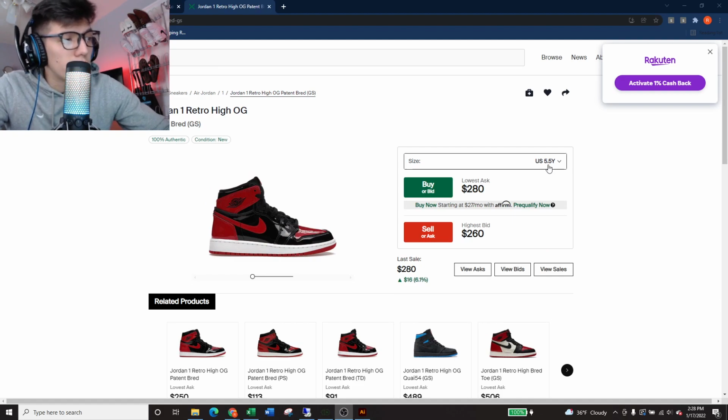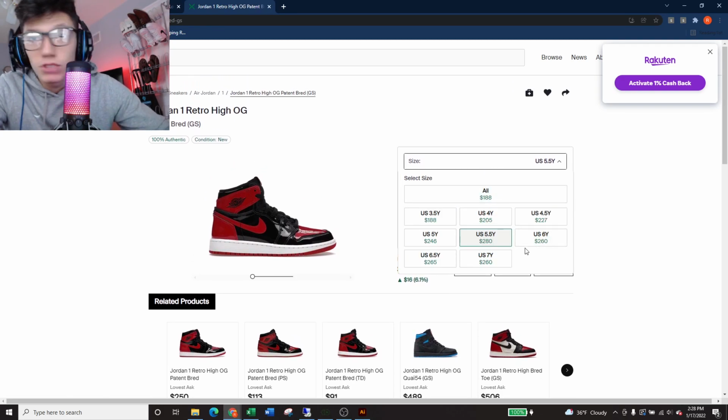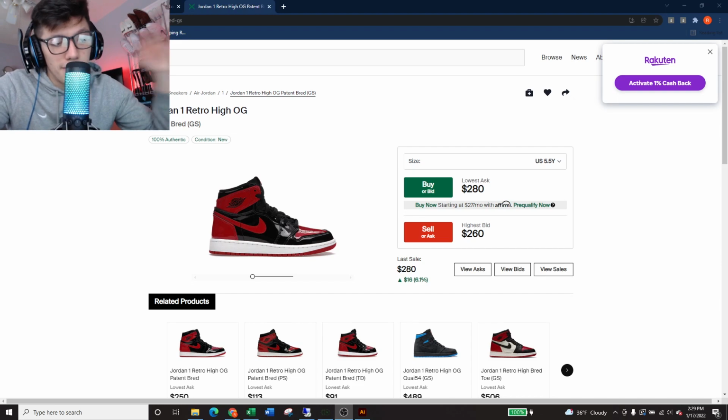Grade school pairs might be a hold though. If they were to drop around like 250, which it looks like they already are, like size 6, 6.5, 7Y, it might be worth your time to hold it, because grade school is definitely 350 plus. But make your own decisions and do your own research, of course.